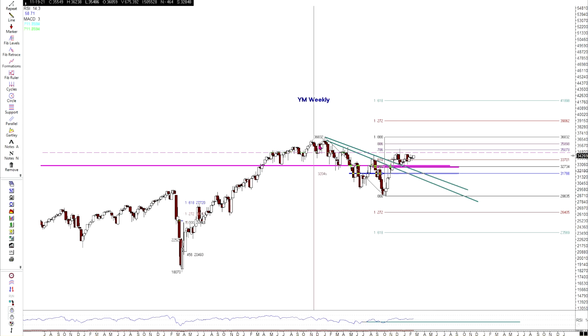We'll take a look first. This is the YM. So this is the Dow Jones Industrials. This is the futures chart for the mini contract on the Dow Jones. And I like to use it. It just shows me some nice swings on it. I can see things clearly. I've got some lines drawn here and there on this chart. So we're going to start with this.